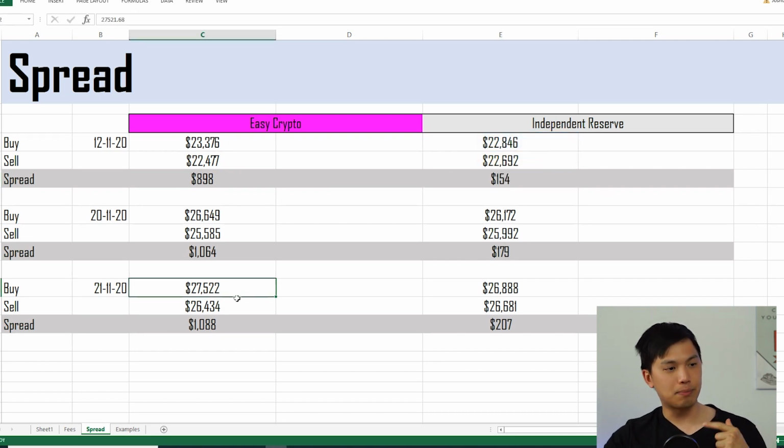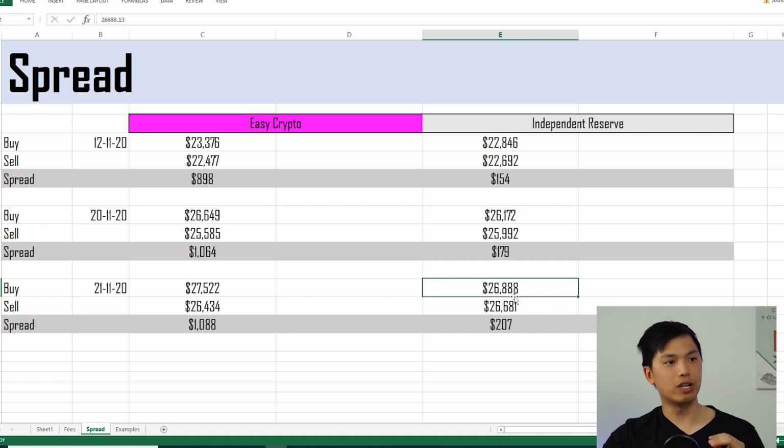So taking the latest price based on today's prices, if you're buying Bitcoin on EasyCrypto, you will have to pay $27,522 for one Bitcoin. Obviously, you can buy partial Bitcoins. You don't have to buy one exact unit. You can buy 0.01 or 0.001. On Independent Reserve, it's $26,888. So it's cheaper to buy Bitcoin on Independent Reserve based on the buy sell.